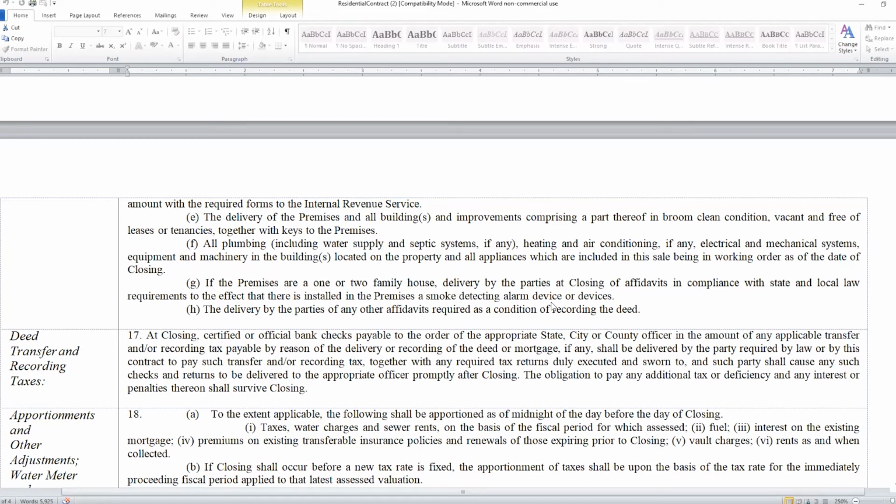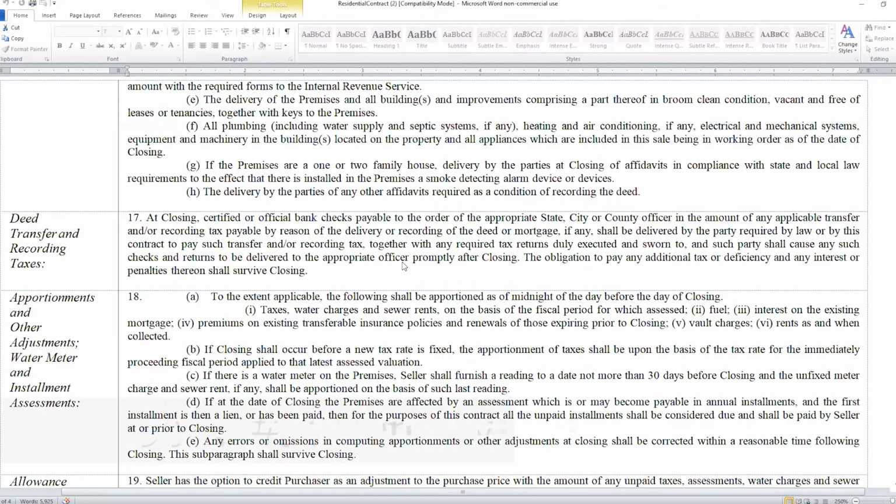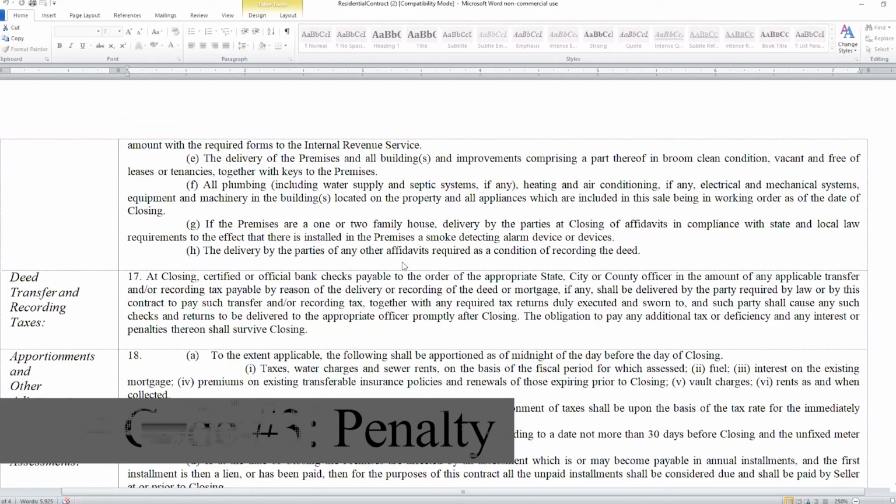It doesn't cost the seller any more money than they normally would have carried, because every day they have to pay taxes and interest on their mortgage if they still have a loan on their property. It'll then go on to say that there's a penalty per day if the seller fails to vacate on or before whatever the possession date is.